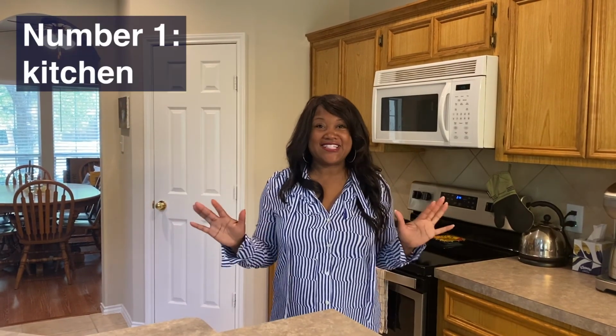Our number 1 feature we love about this home is the kitchen. It has an open floor plan, very spacious for cooking your favorite meals, and it's connected to the dining room.